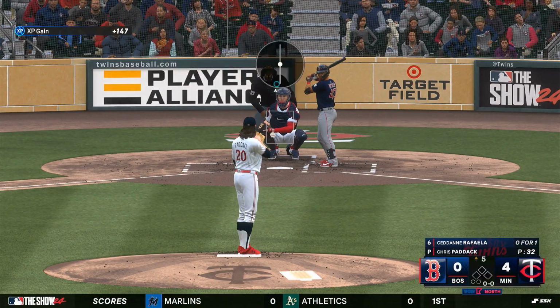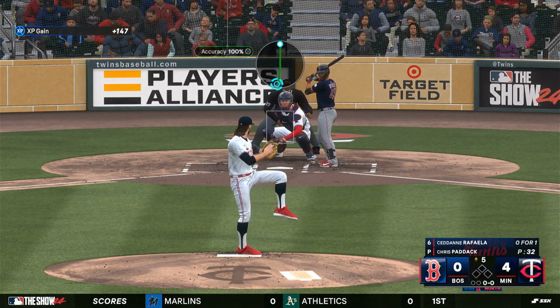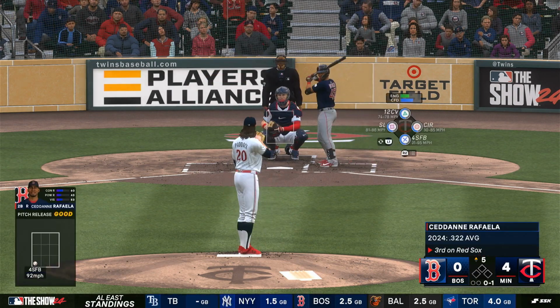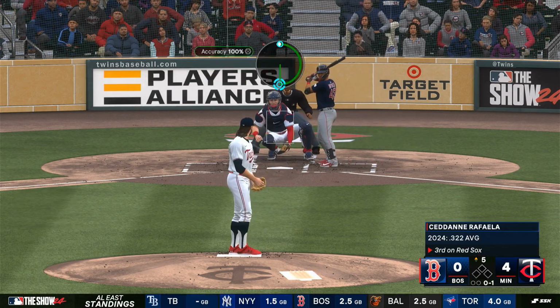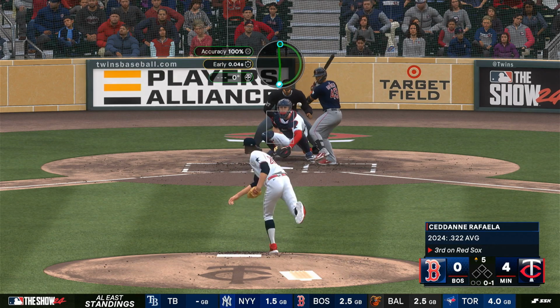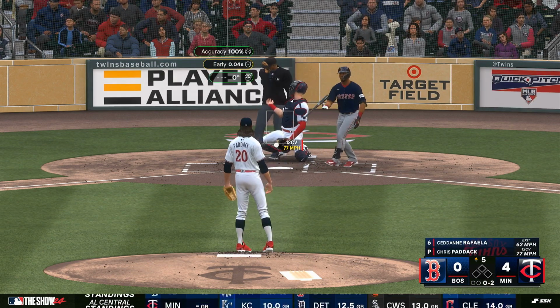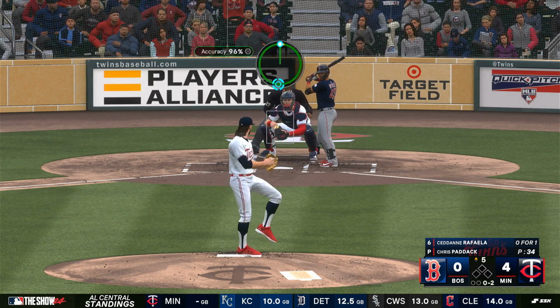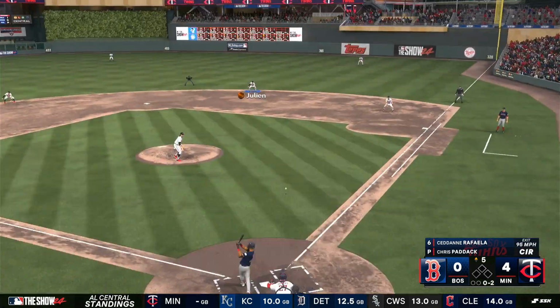Back in Minnesota, ready now for the 5th inning. And stepping in for Boston, Cedane Rafaela. That clips the zone, 0-1. You know, these Red Sox, as you probably noticed, haven't been shy at the plate at all. In fact, they've probably been too aggressive at times. They're swinging at more than 70% of the first pitches they've seen today, and it's just not working out for them.